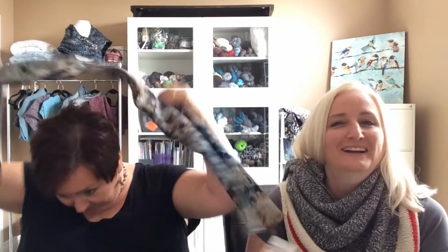I love it. I'm just going to wear it. Look at the colors. Okay, I wanted to and did stop at Dyed by Lindsay's booth. I have bought from her at Woodstock the last two years. She will be at Woodstock again.